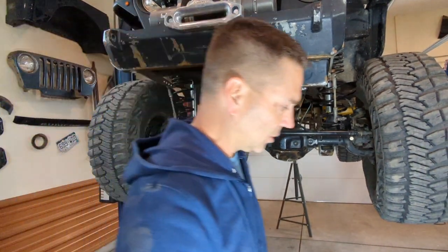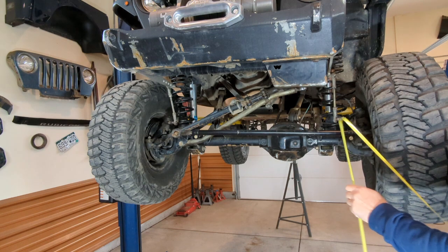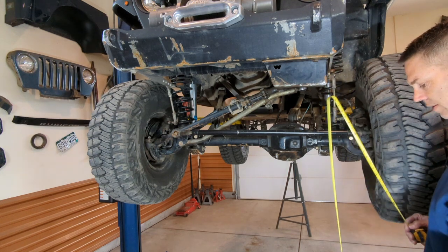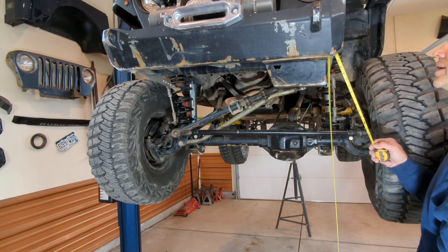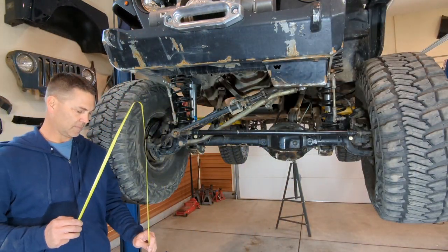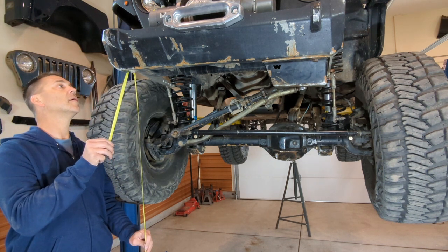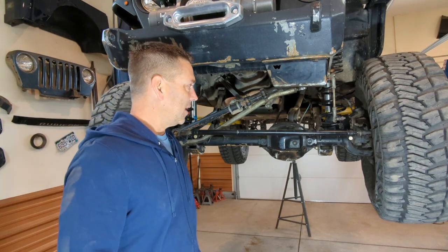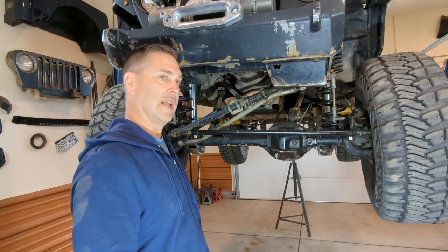So what I'm going to do, so I don't have to account for this box, is go right to the bottom of the frame rail on both sides. That'll take out any bumper, bulge, or anything like that, to make sure that I'm not accounting for things that shouldn't be there. So to the bottom of the frame on this side, we're at 70 3/4, 70 3/4. On the passenger side, we're at 72.5. So that's pretty substantial. I'm going to have to figure out what I'm going to do with this, but this ain't looking good.